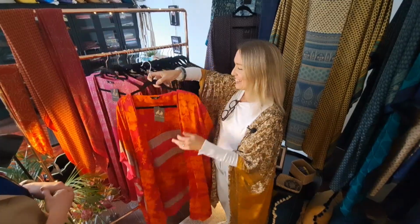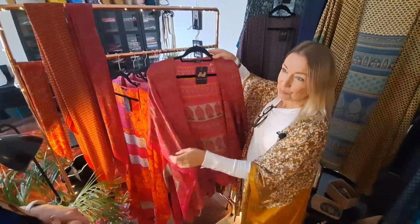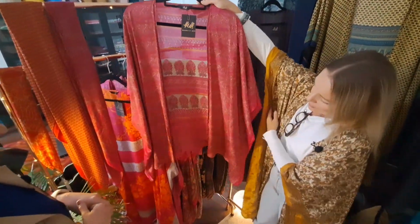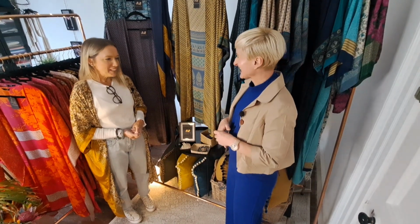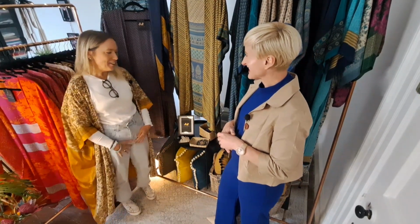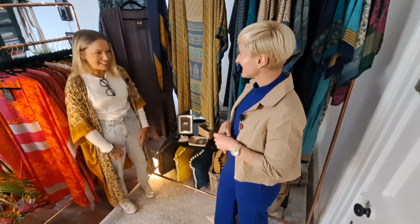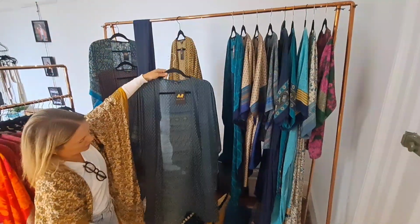In designing her unique kimonos that truly are statement pieces, Michele uses a particular type of light flowy silk that is made in Mumbai, India. Kimonos are very versatile. How can you style one? Well, as you can see today, I'm just in jeans and a sweatshirt with a kimono over it, with trainers on. So I wear one every day.